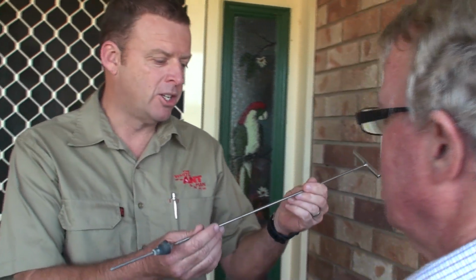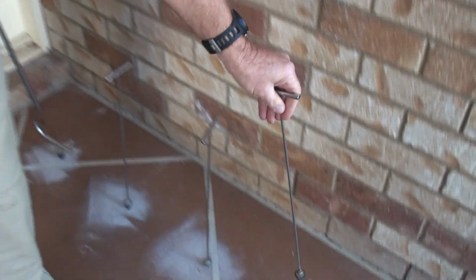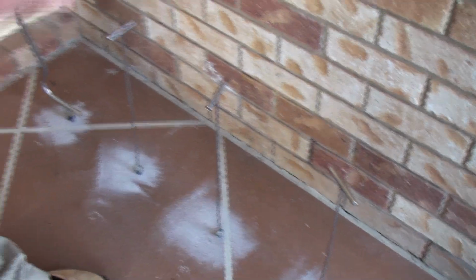Graham's about to start doing a treatment. What's this little gizmo? They're hole pluggers, Nev, and what they actually do is we put them in the holes for backflow of the chemical. So when we're injecting the chemical through our slab injector, it prevents the flow up of chemical coming out of the holes.